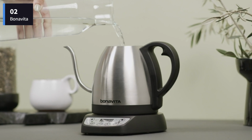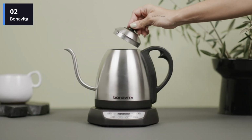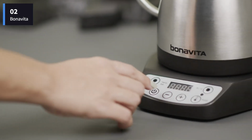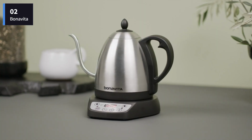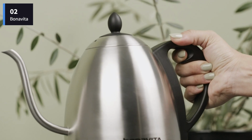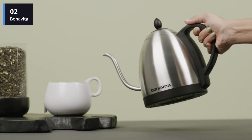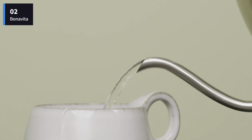I find the Bonava to be nearly as impressive as the Stag EKG on a technical level. If you go this route, you won't give up temperature precision in 1-degree increments, or temperature hold, or a gooseneck spout. And it does have some predetermined temperatures, too, though it doesn't actually say what they're for outside of the instruction manual, which I don't find as helpful as the Stag's markers.